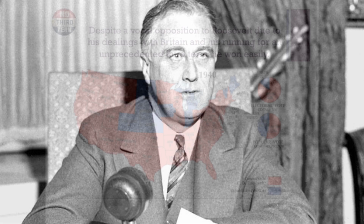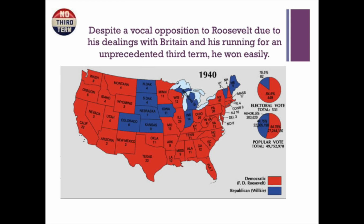Lindbergh and other isolationists fumed in 1940 when FDR traded 50 retired destroyer ships to the British in exchange for the rights to build U.S. naval bases in Bermuda. Lindbergh and others opposed this deal vocally, and Roosevelt, running for an unprecedented third term as president, promised the American people, your boys are not going to be sent into any foreign wars. FDR won a third term of the presidency with ease.